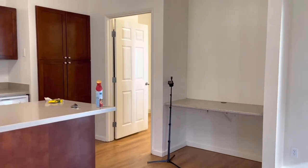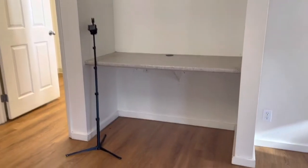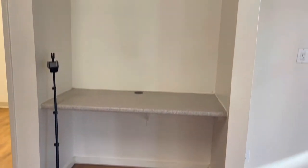Here, we just had our little coffee bar. A lot of people use it for their computers or their gaming area. We just use it as a coffee bar.